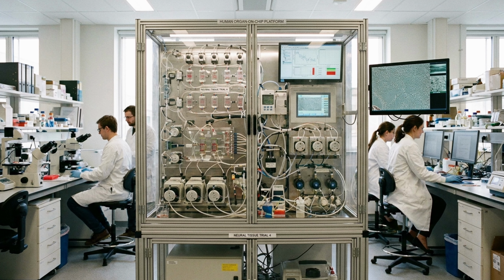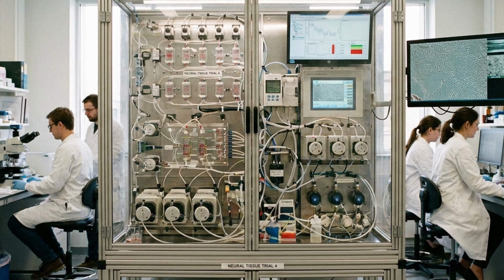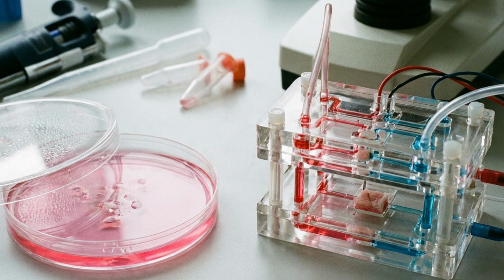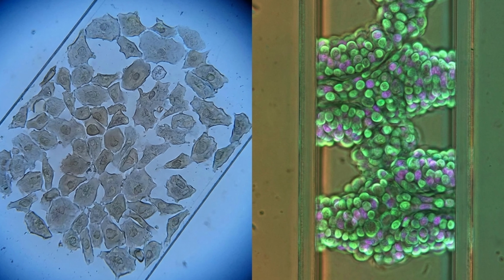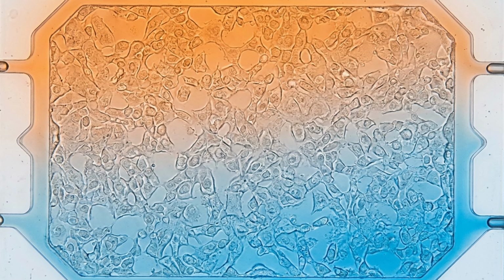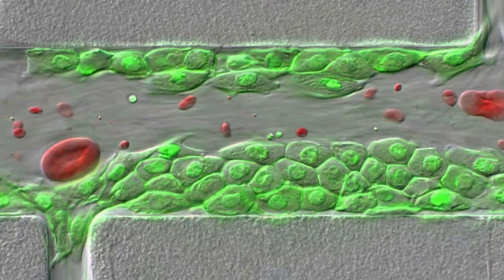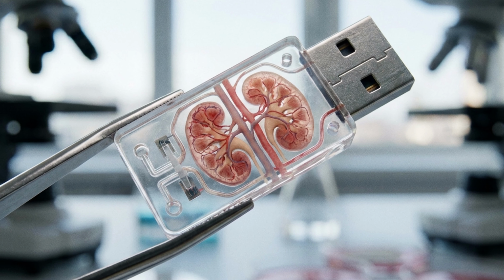The primary focus evolved from the rapid separation of chemical analytes to the complex cultivation and interrogation of living biological systems. Standard two-dimensional cell cultures in macroscopic petri dishes had long been criticized for their inability to accurately predict human physiological responses, primarily because they failed to replicate the intricate three-dimensional architecture, fluid shear stresses, and biochemical gradients characteristic of living tissues. Microfluidics, capable of establishing steady-state concentration gradients and continuous perfusion at a microscale level, provided the exact spatial and temporal control necessary to mimic the true cellular microenvironment. This biological pivot culminated in the advent of organ-on-a-chip technology.